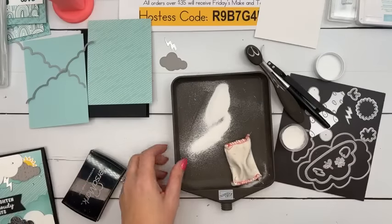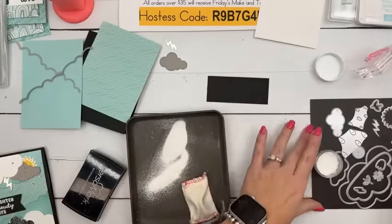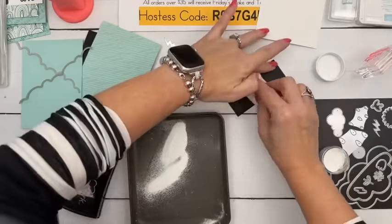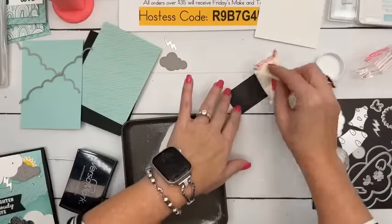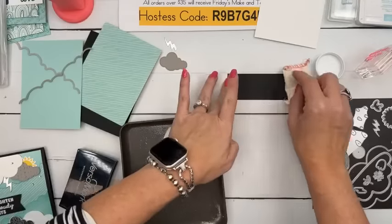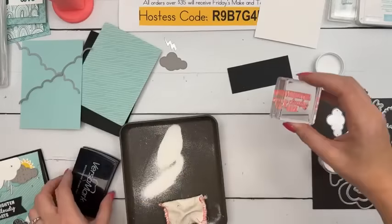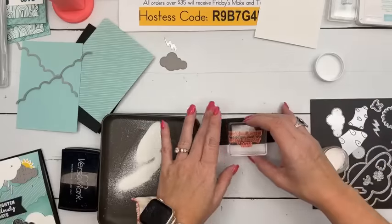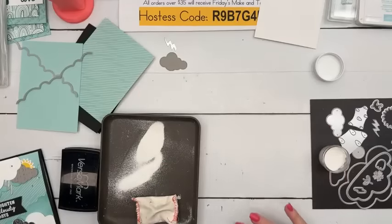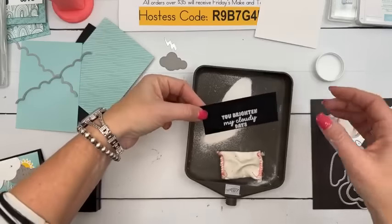We're also going to stamp the sentiment that we're using this time, which is right here. When you use your embossing buddy on black, you have to use it really lightly. Otherwise, it looks like a chalkboard. See that? Which I kind of like too. So you have to decide which look you're going for. But I'm not going for that look here. We'll just rub it softly. And then we'll get VersaMark again. I re-inked my VersaMark ink pad yesterday. And oh my gosh, why did I wait so long? It had obviously been very dry and I didn't realize it. My stamps are stamping so much better.